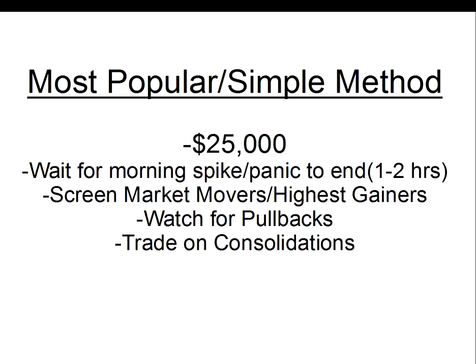All right, so getting into this technique, it starts out with waiting for the morning spike or panic to end, which is usually the first 1 to 2 hours of the day. Right when the day opens, everybody's excited. Everybody wants to get in there and make some money. Lots of purchases going on. You got lots of stocks spiking. At the same time, you also have people panicking. You have lots of selling going on, so you have spikes that are plummeting. The first 2 hours of the day, there's a lot of volume. There's a lot of action going on. It's a risky time to trade. But it can be profitable if you know how to do it.